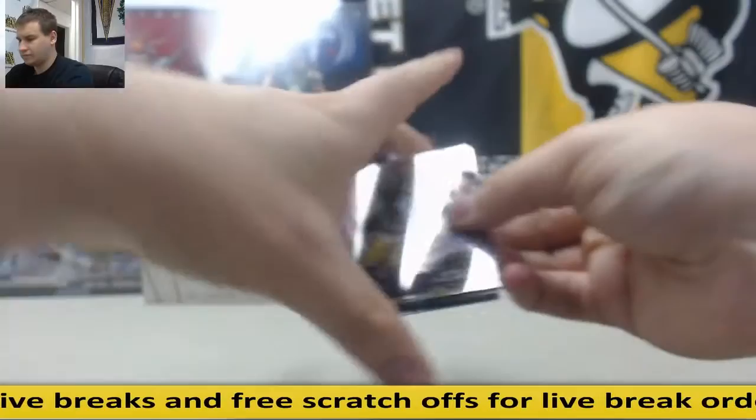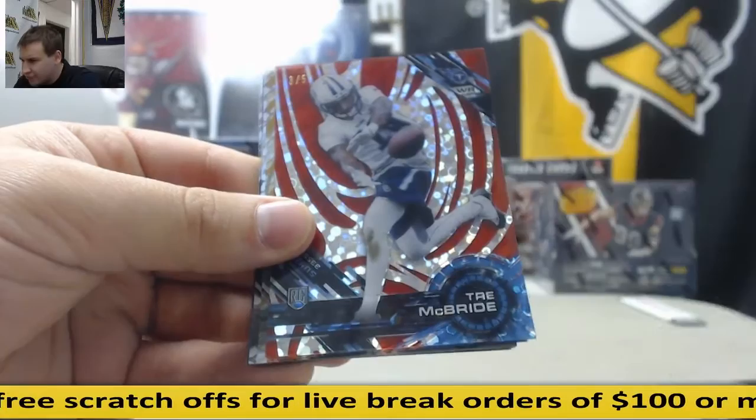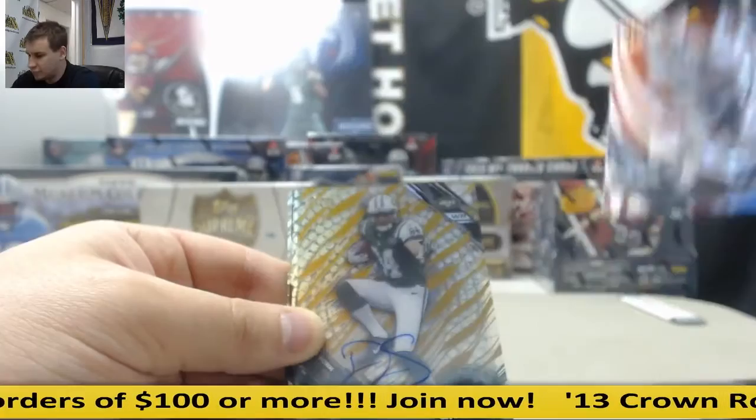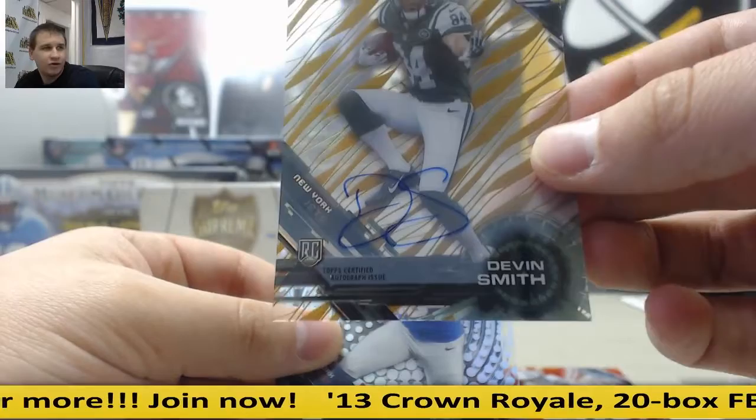We have a red orbit in here, guys. And it is Trey McBride for the Titans. 3 of 5. Rookie Trey McBride for the Titans. Pretty nice hit. And for the Jets, number to 50, Devin Smith autograph. 7 of 50.